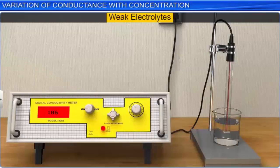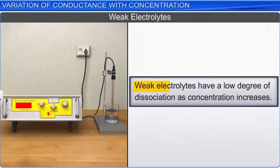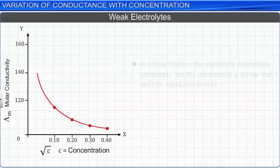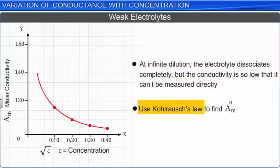The molar conductivity of a weak electrolyte depends greatly on the concentration of the solution. This is because weak electrolytes have a low degree of dissociation as concentration increases. Since the relationship isn't linear, we can't determine the limiting molar conductivity by extrapolating back to zero concentration. At infinite dilution, the electrolyte dissociates completely, but the conductivity is so low that it can't be measured directly. Instead, we can use Kohlrausch's law to find the limiting molar conductivity.